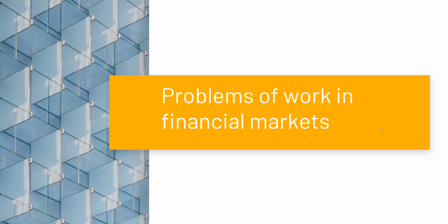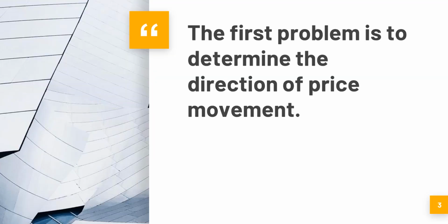When working in the financial markets, we are faced with a large number of problems that are often very difficult to solve. The first problem is to determine the direction of price movement. It would seem that it could be easier. The price can move either up or down. But in practice, the range of price movement development is much wider.